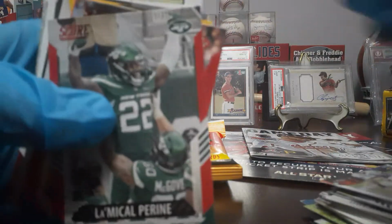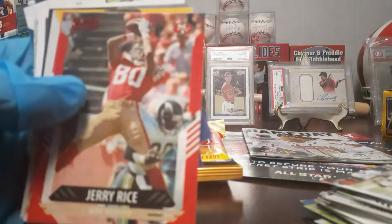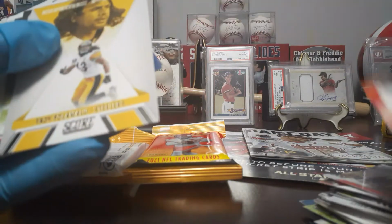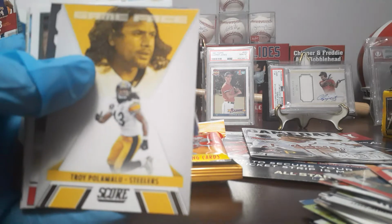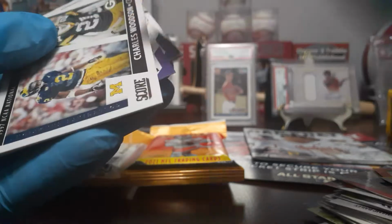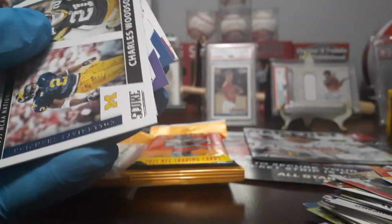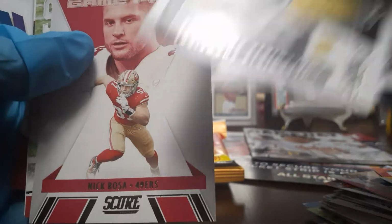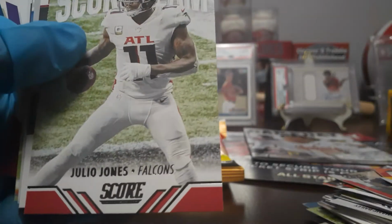And we're on our reds now. We have Jerry Rice. Troy Polamalu. Oh, Patrick Mahomes. Score team. Too bad that wasn't a red, but hey, we'll take it. Julio score team.